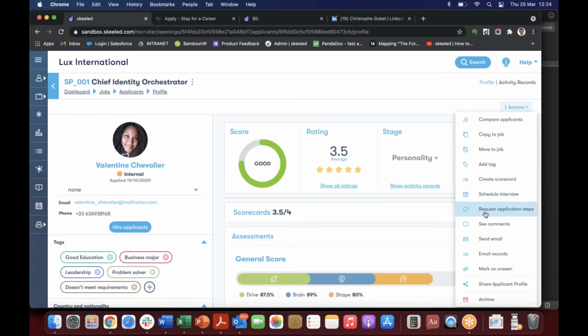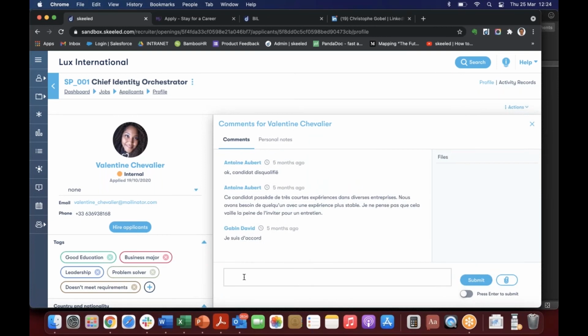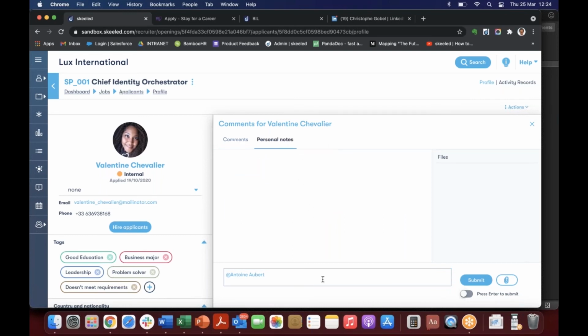You can also request additional application steps. So if this person hasn't done a cognitive assessment, you might want to request that to happen. We also have great collaboration features with the whole team. So here you can actually collaborate with colleagues and add comments and upload additional files and information. So this will be available to anybody who's involved in this particular job. You can also add personal notes. So these will only be available to yourself.